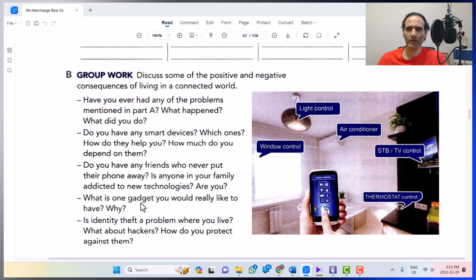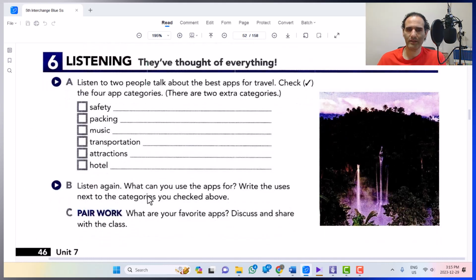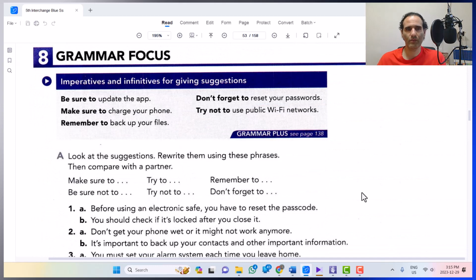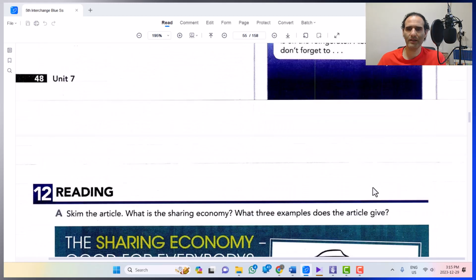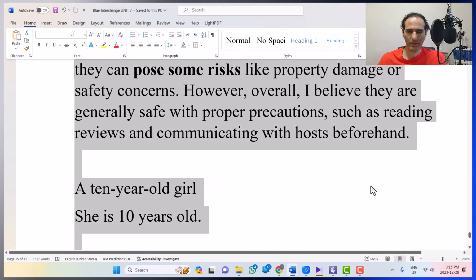And here in part B we had some speaking. Listening, we had this listening, and again some speaking we had here. The conversation, which was not very difficult, neither was our grammar. Be sure to, make sure to, remember to, don't forget to, try not to. For giving advice and suggestions, the listening we had, and also the speaking afterwards, writing the email, and the sharing economy that we covered together.